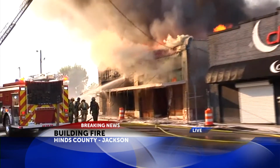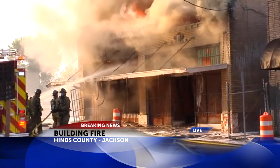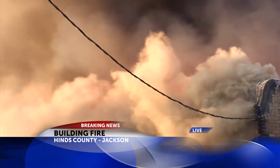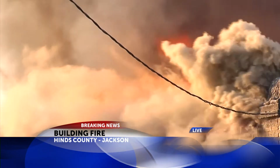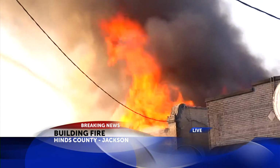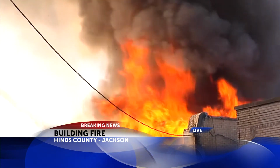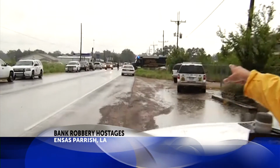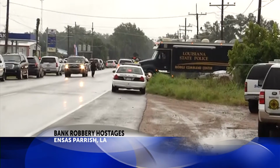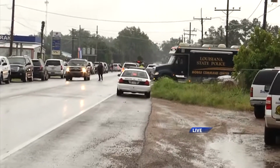Right near the intersection at Gallatin, let's take a look at this huge fire right behind me right now. We're seeing giant flames coming out of the roof of the building next to Dreams nightclub. Now, we don't know exactly what started it, but we've learned, oh my gosh, it's growing as we're looking right now. We've learned that this is an apartment complex, and right here, the Louisiana State Mobile Command Center is just backing up. Just beyond that, you can see the bank where those 3 hostages are being held.